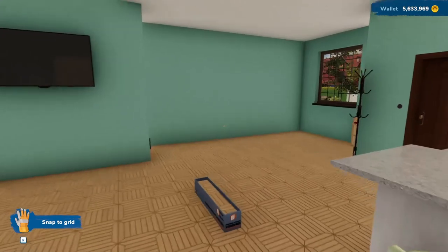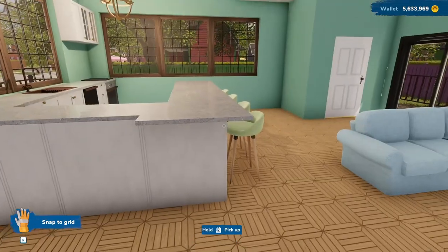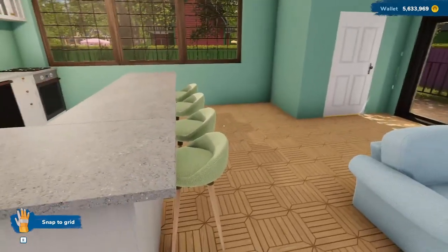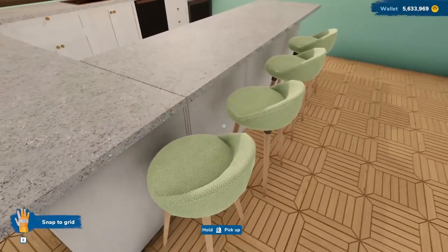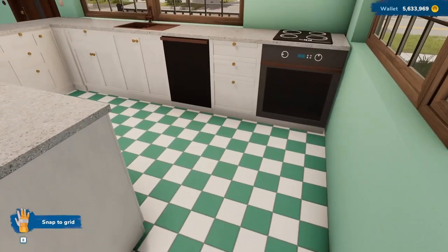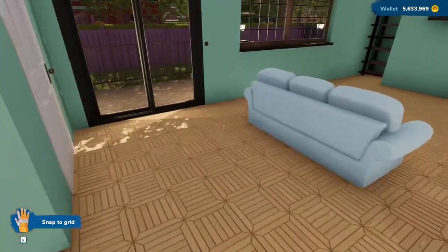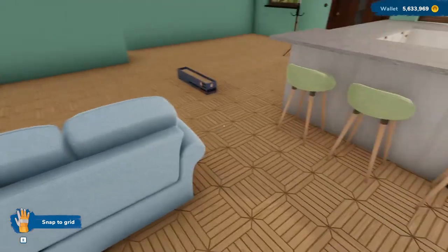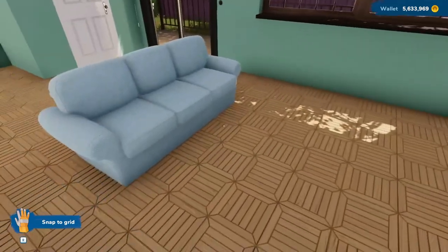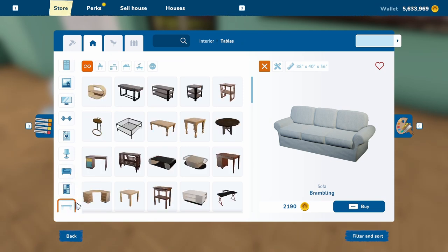Well, believe it or not, I have painted this entire area. It is all green. And I bought some bar stools to go with this counter over here. And then I redid the kitchen floor to pick up the green in the walls. I added a television over here and a sofa. So now we need a coffee table.